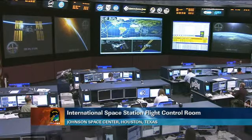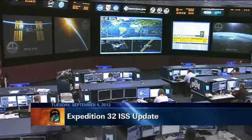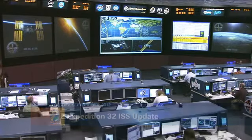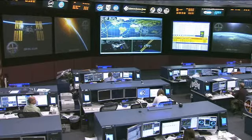Welcome to today's ISS update. It is Tuesday, September the 4th, 2012. This is a live view inside the International Space Station Flight Control Room here at the Johnson Space Center. It has been an extremely busy holiday weekend for the team here in Mission Control and also the Expedition 32 crew on board the International Space Station as they get ready for yet another spacewalk that will take place tomorrow.